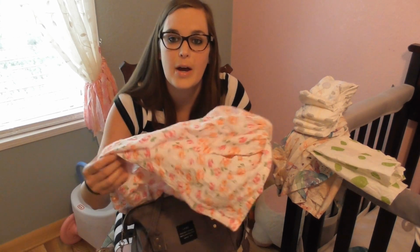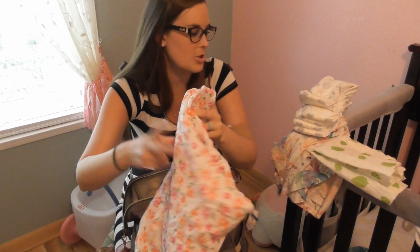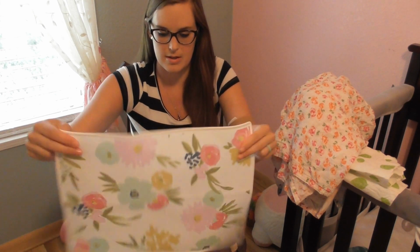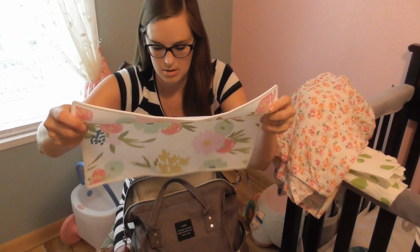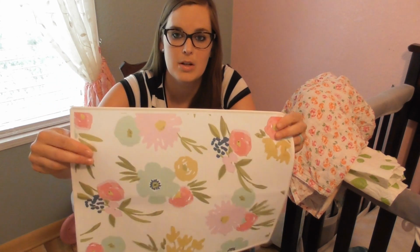And then I also have just a little baby blanket, a real thin, small one, which we never really use with her now that she's older, but it's something I've always kept in there in case we need it. And then here is her little placemat my mom got for her. I think this one is from Target. It's that Cloud Island brand, and it's that silicone kind. So we'll usually put this down on a restaurant table.